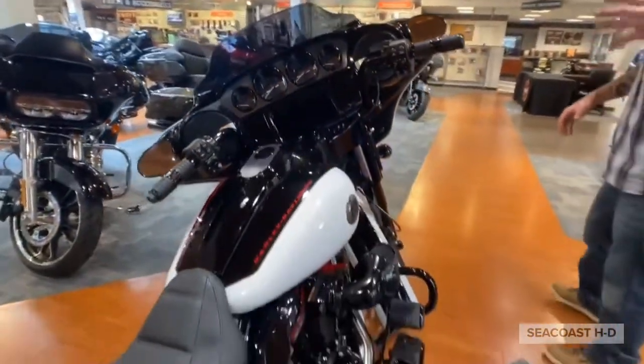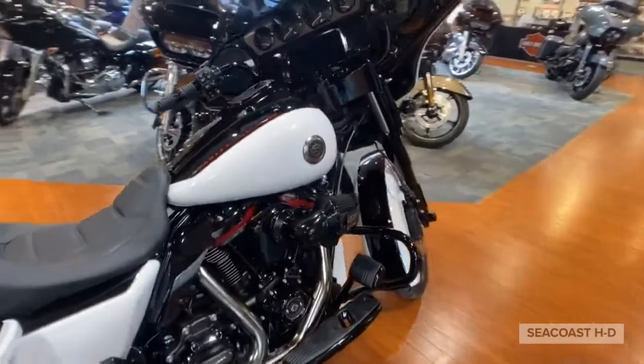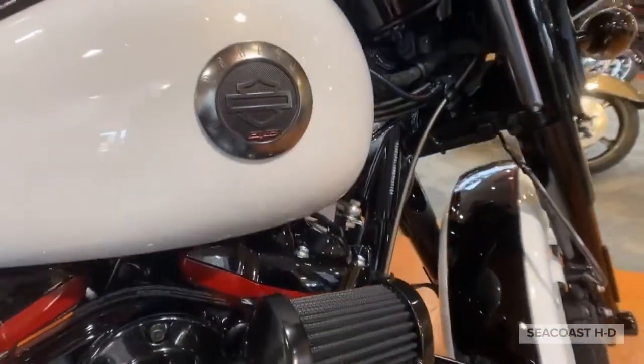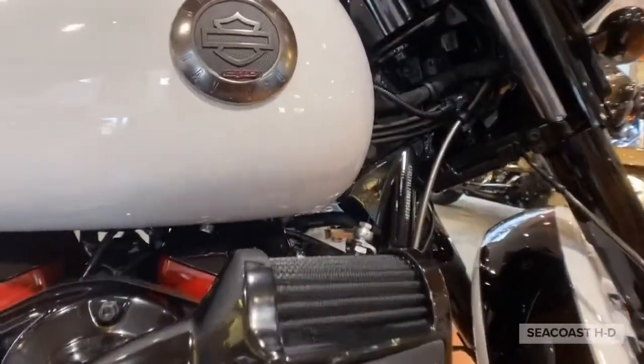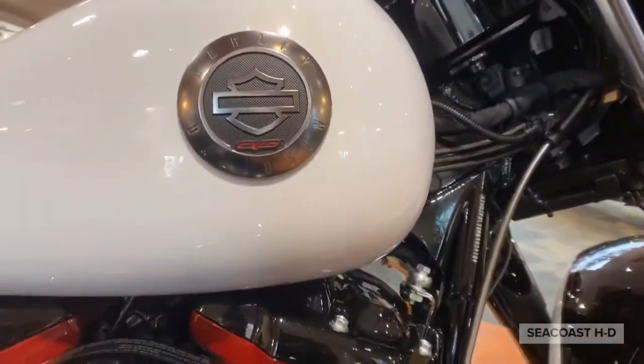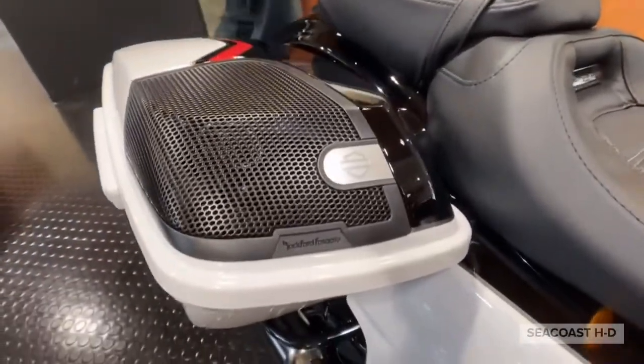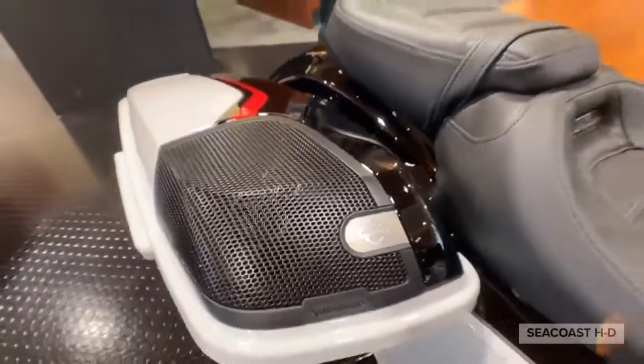Moving around the bike, you got an exclusive badge right onto the tank that you're only gonna see on this color set. This bike also comes with Rockford Fosgate right out of the gate. Front and saddlebag lids. This sound system is absolutely killer.